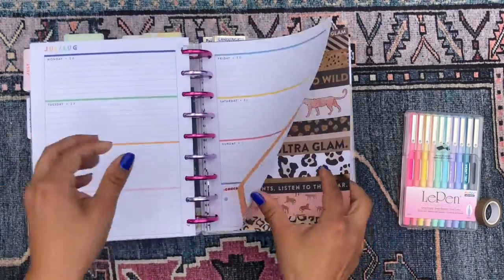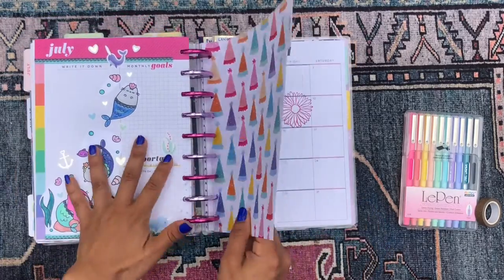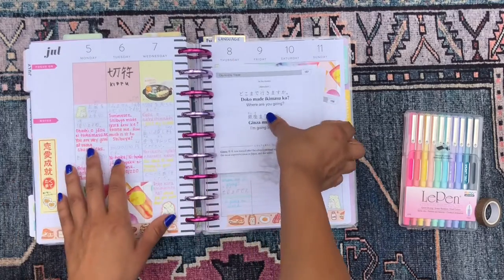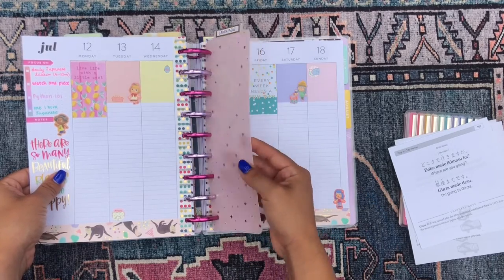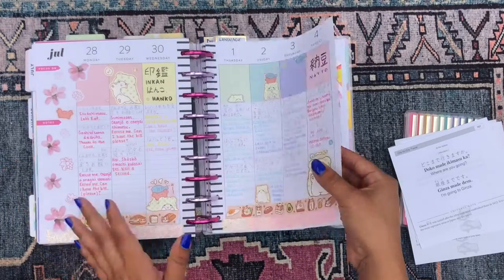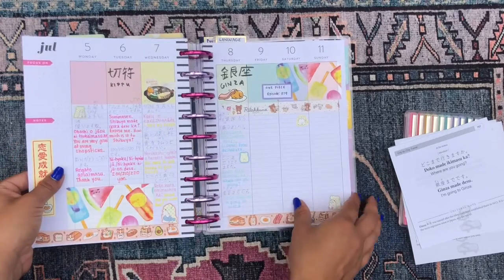All right, so we're almost to the end now. We just have two more sections to go through. This is my language learner planner, and let's pop over to the current week. So actually this planner, again, I use it less as a planner, more as a workbook, and every day I try to practice my Japanese and write in Japanese every single day.